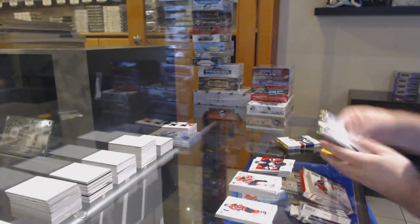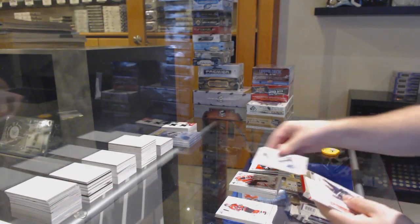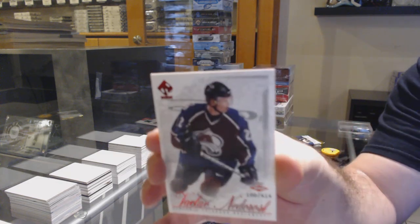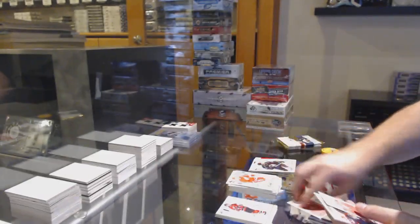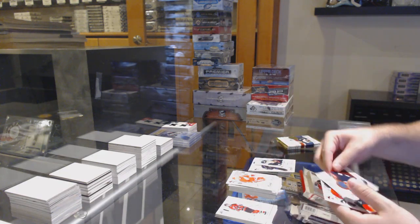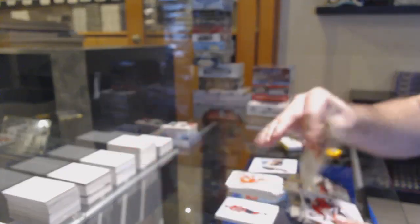We have minis of Cliff Ronning for the Preds, Eric Lindros for the Rangers, and a jersey of Scott Young for the St. Louis Blues. A mini of Brad Richards for Tampa, a mini of Roman Čechmánek for the Flyers, and a jersey for the Capitals of Peter Bondra.